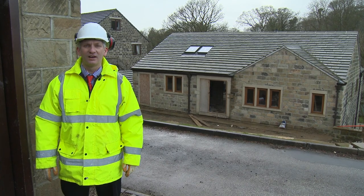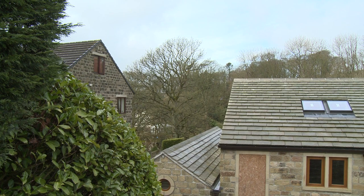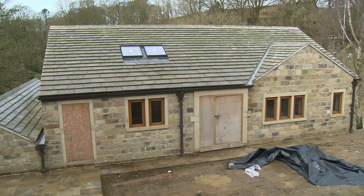Okay, so here we are. We're on a site in Yorkshire. This is a structural waterproofing job. It's an interesting one. I thought you might like to see this because it's a new build property, which basically the waterproofing's failed. We've been called in the year after, and the client's left with a building which he can't continue with because water's coming in.